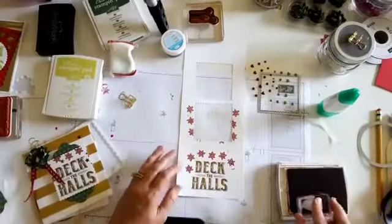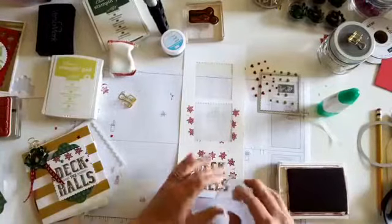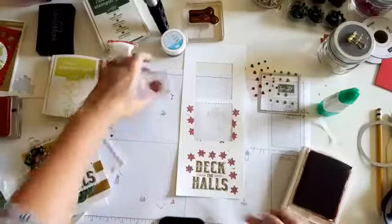Oh, see, look at that. Some of this will get cut off. We'll see. Okay, I can't really get that many more because I don't want that many enamel shapes on my project. A lot of that will get cut. Oh wait, forgot this other side.